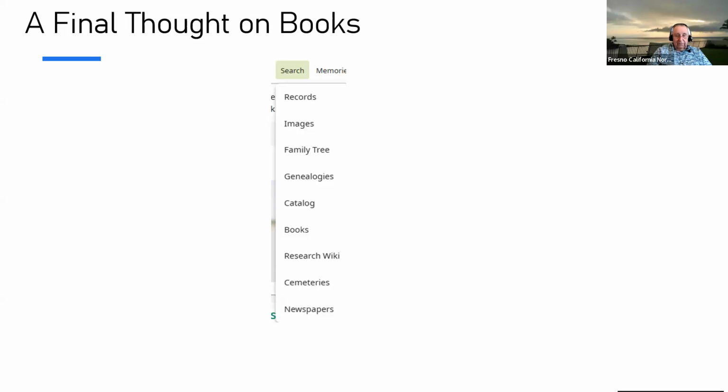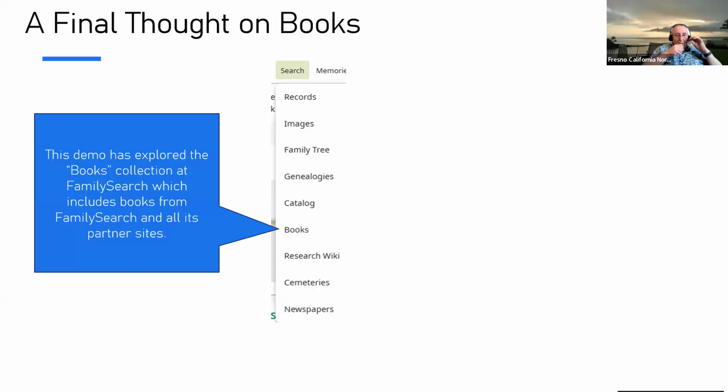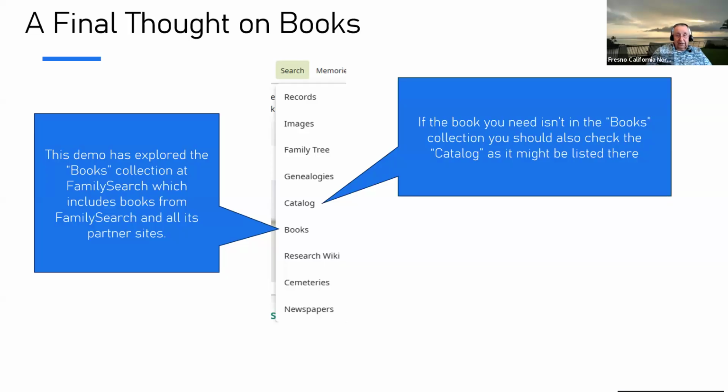So just some last thoughts on this. This was a demo on the books collection. Understand that that's not really all the books FamilySearch has. These are the books that are digitized that FamilySearch has, along with things they've digitized from their partner sites. There's also books over in the catalog, so you can also go look there and search for book titles there, and you might find something that didn't get put over here under books. So I just want you to be aware of the two options there.